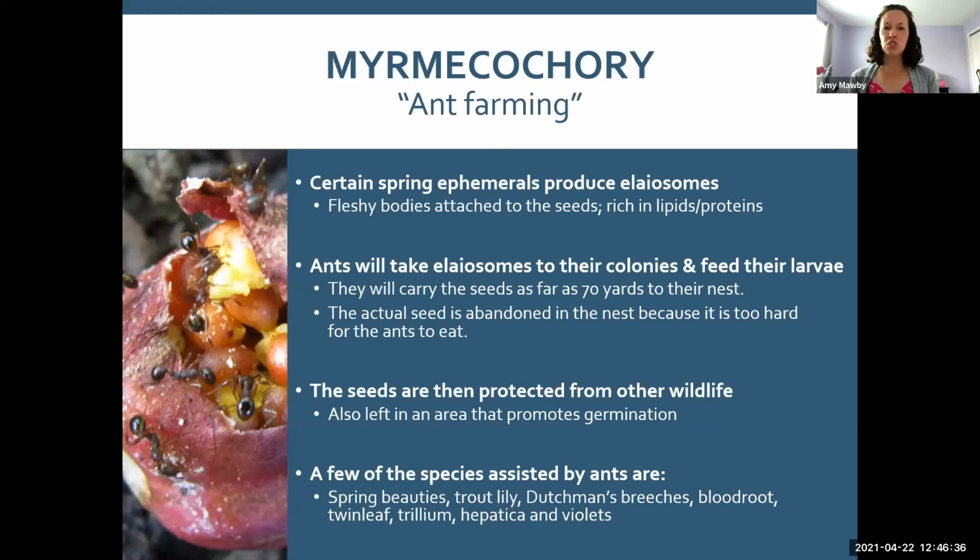And some of the species that do have this relationship with ants are a lot of what we're talking about today. Spring beauties, trout lily, Dutchman's breeches, bloodroot, twinleaf, trillium, and some others like hepatica and violets. They all have seeds with elaiosomes that the ants help during this time of year. So again, myrmecochory.